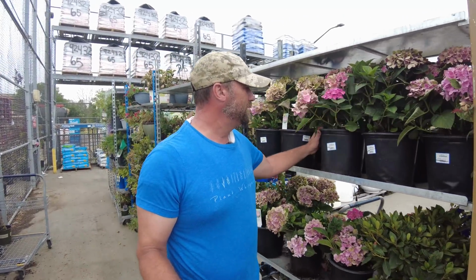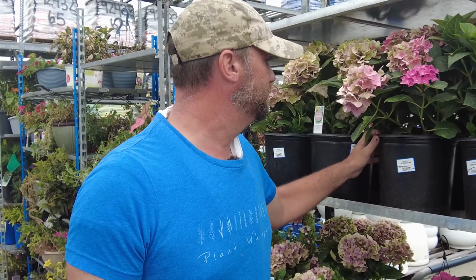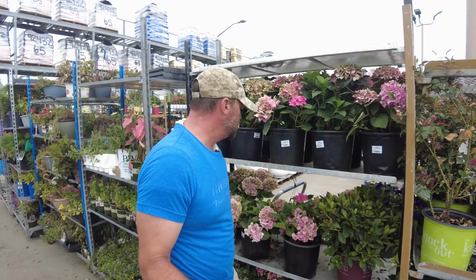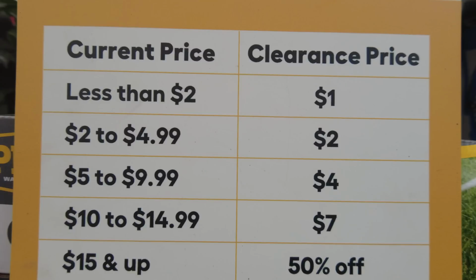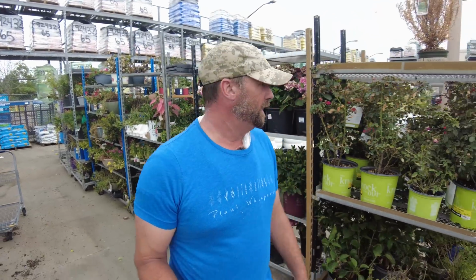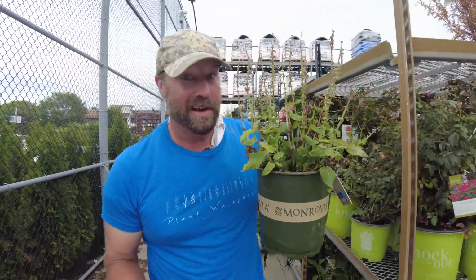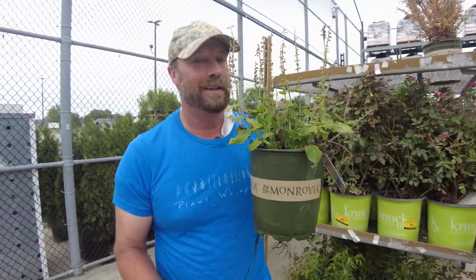Here's some hydrangea. This is just Macrophylla, European hydrangea. No botanical name, it just says hydrangea. Those are $26.98, which is going to take us into that 5th tier, which will make them $13.50. I don't have any shade, but it might be a good deal for you guys, and they look pretty good. They look healthy.